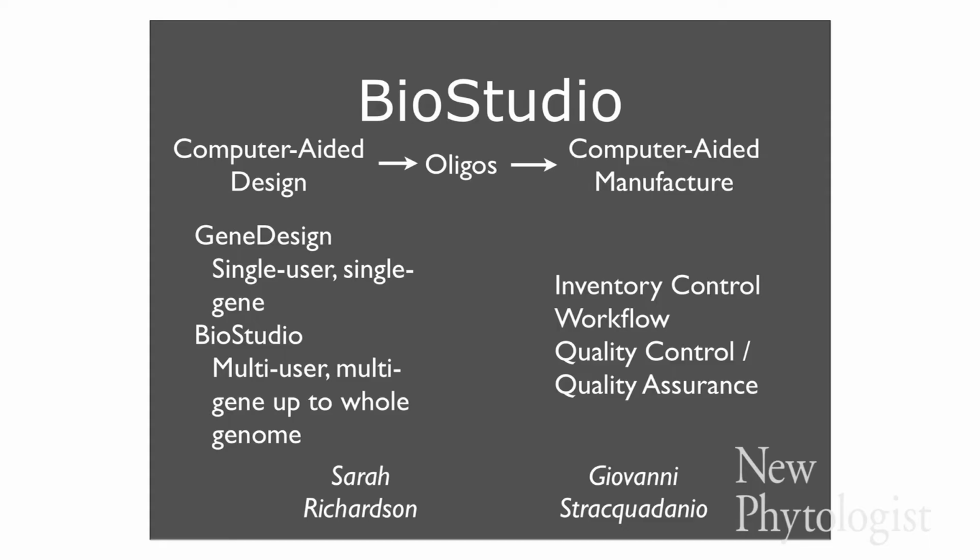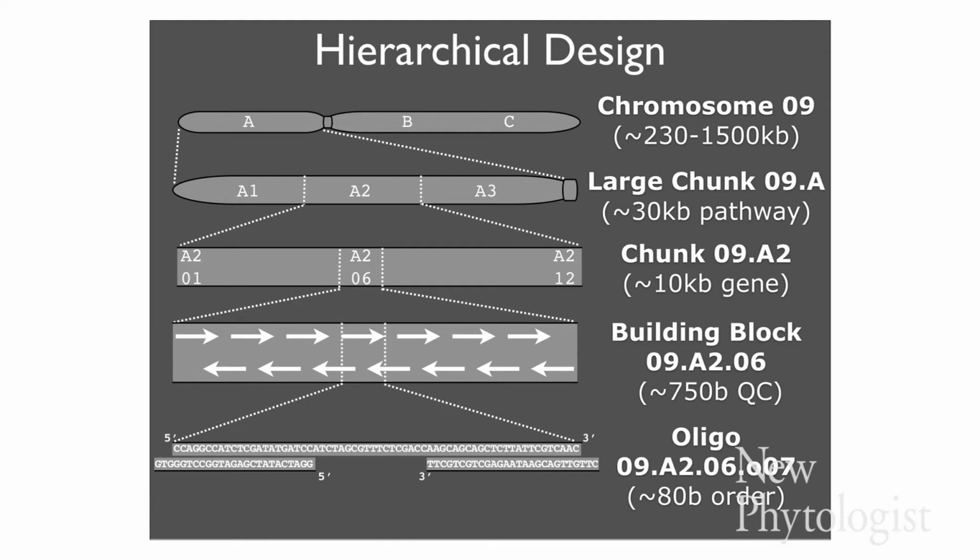All right, so BioStudio is our software that does computer-aided design and computer-aided manufacture, to go from an idea of what you want to make, so that multiple people can edit different parts of our genome. Then this compiles down to oligos, going from electronic to physical, where you order the oligos and go through a manufacturing phase where you build the stuff. Sarah Richardson wrote our initial design software. Giovanni is working on this side and has taken over the design software. So Gene Design is out in the public. I think this whole system is on a CPAN repository, so you can download it and install it. Everything is open source, BSD. We start with a chromosome, go down in different phases to oligos, then back up.